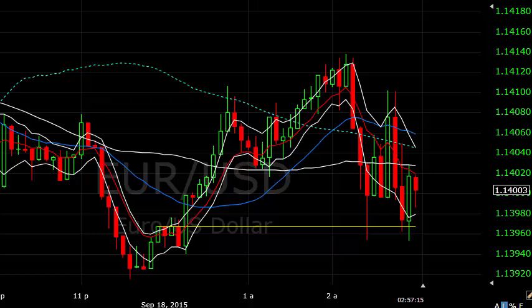Okay, just back, and we can see I'm in the middle of cooking breakfast at the moment, so I'm going to have to be quick. But it's come down a bit. I'm going to move my stop down to these highs now, so just a couple of pips.